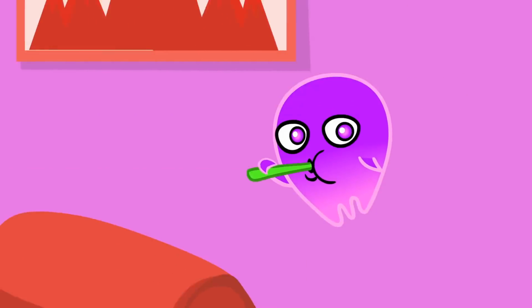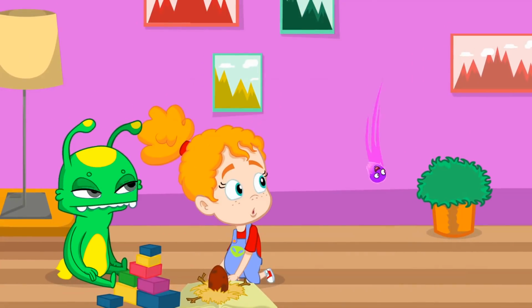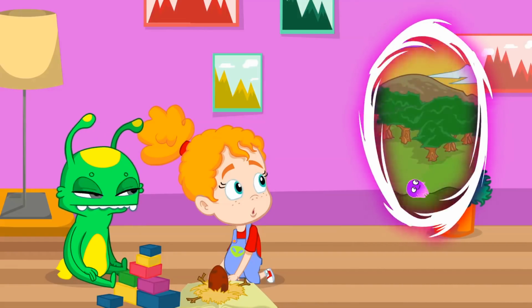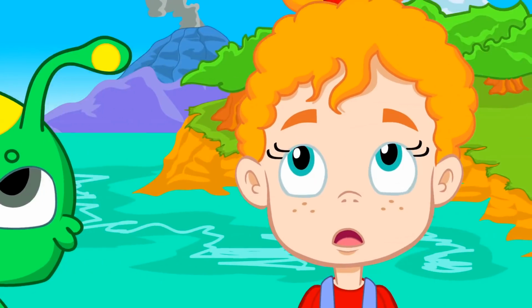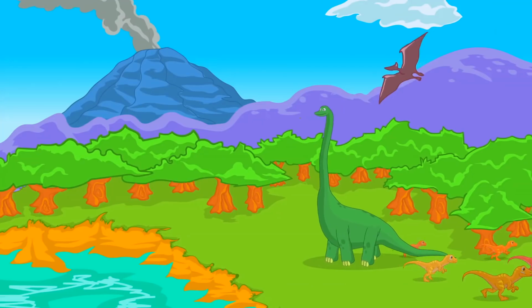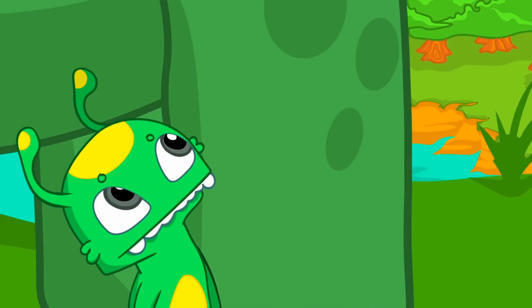Pops, do you want to play guess which dinosaur this egg is from? Pops, what are you up to? Pops has opened a portal. Where does it go? Pops, have you brought us to the era of dinosaurs? We're at the Jurassic. Wait, kids. This can be very dangerous. Phew. At least we have Groovy who can transform if we need it.